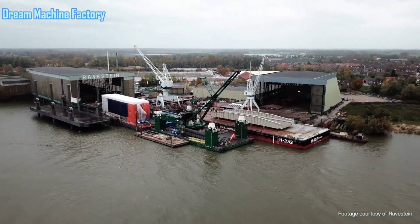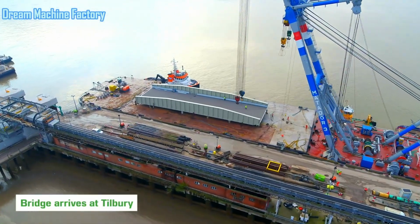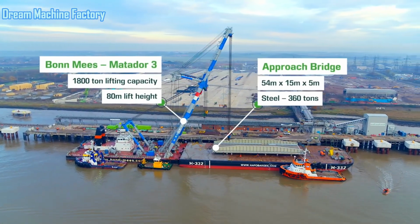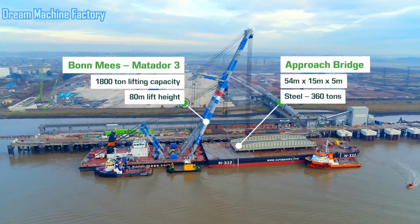The bridge was fabricated in Rotterdam, Netherlands, and transported 135 nautical miles to Tilbury. The journey, which took 24 hours, involved towing the massive structure by sea. Once the bridge arrived at the site, the next critical phase involved precision lifting and placement onto its supports.